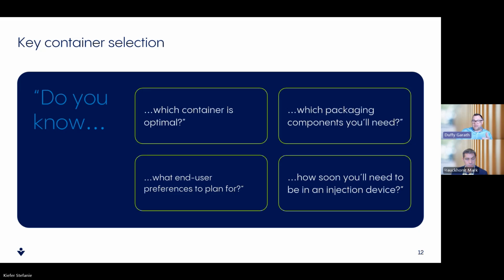Are you going to be in a vial initially? I'd say in phase one, most of you will be landing in a vial initially, but also have one eye on the future. What is the right time to move into syringe? What is your end user preference? Are you looking more for a home care application? Does your modality allow for that? Or you're more in a healthcare environment, in which case you'll have a lot more flexibility.